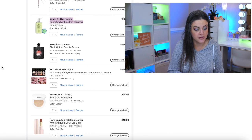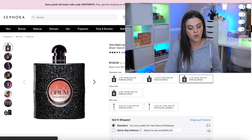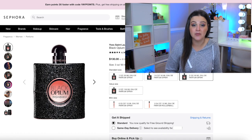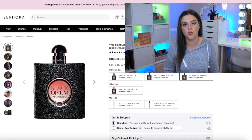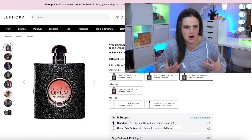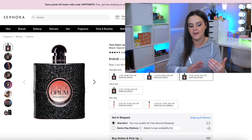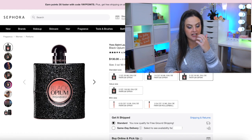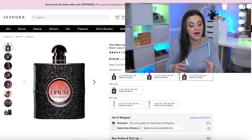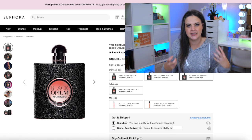I do have one more perfume on here, and this has been a favorite of mine for a very long time. This is the YSL Black Opium. If you've tried the Tom Ford Black Orchid, this is similar, but I feel like this one is a little more feminine than Black Orchid, where Black Orchid really is that sexy, deep, like this one has that, but it's also a little bit more feminine. So if you're looking for something like that and you've never tried Black Opium, you might want to smell it first, read some more reviews, but this is a very long-lasting, wonderful scent if you like those sexy, girly scents.